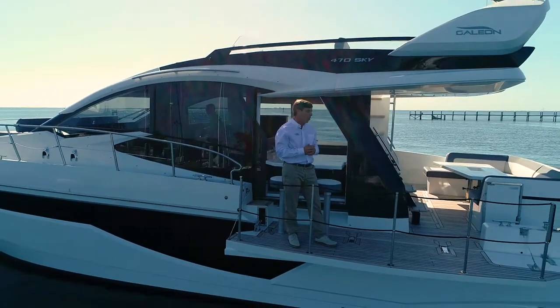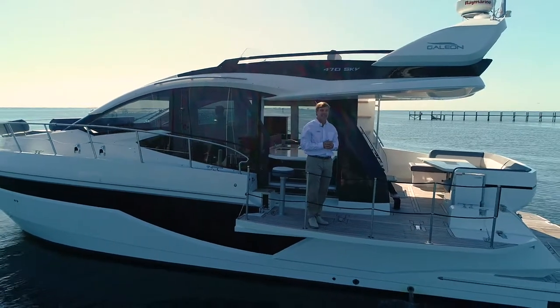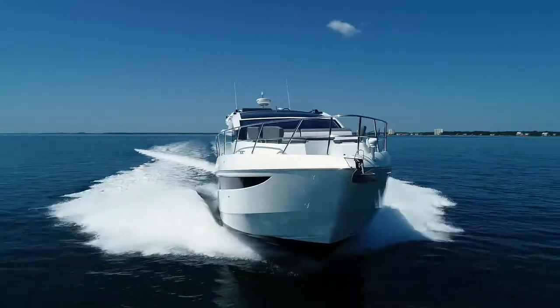And this morning we're gonna do a walkthrough of this all new 2019 Galeon 470 Sky.